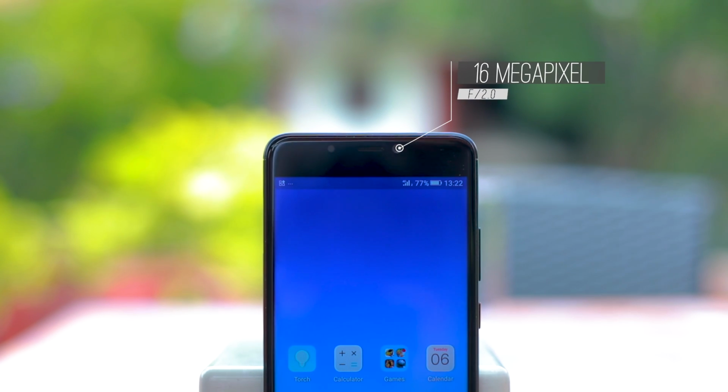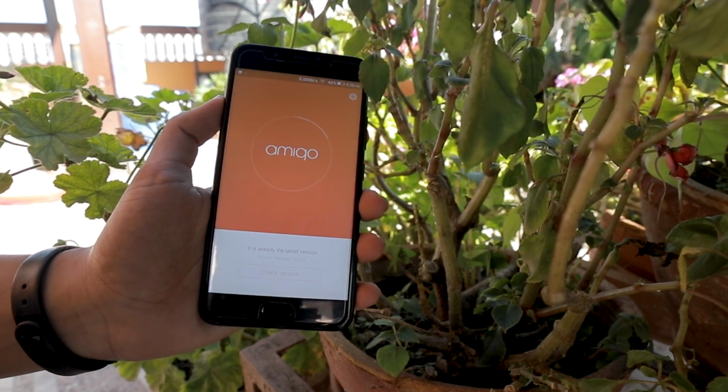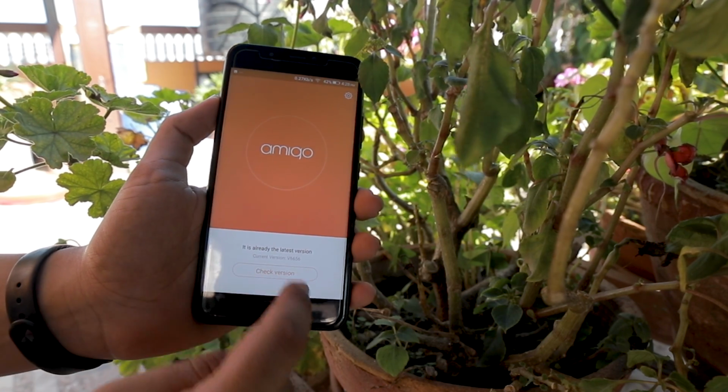Heading on to the selfie camera, the phone brilliantly delivers what it has promised. The images are finely saturated, but mostly they have natural colors and good dynamic range. And recently this phone got an update out of nowhere, which is surprising considering the update track of Gionee phones.